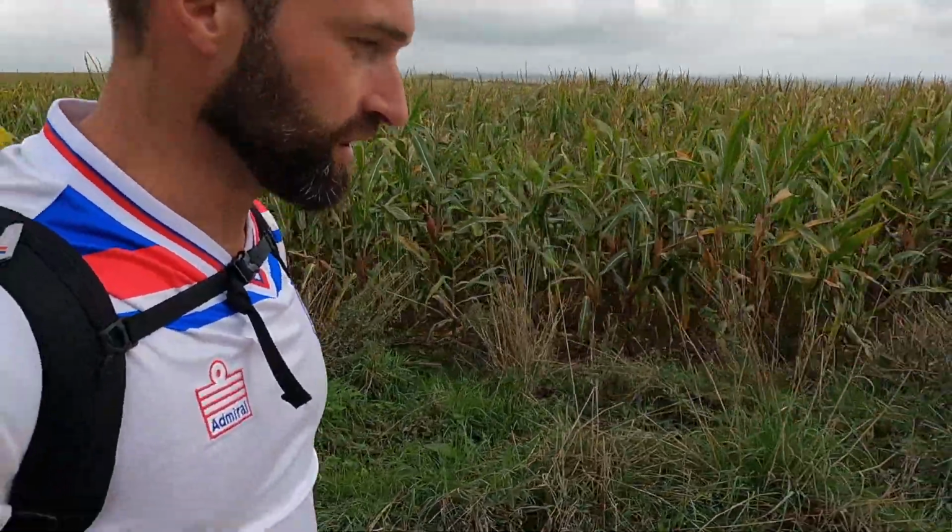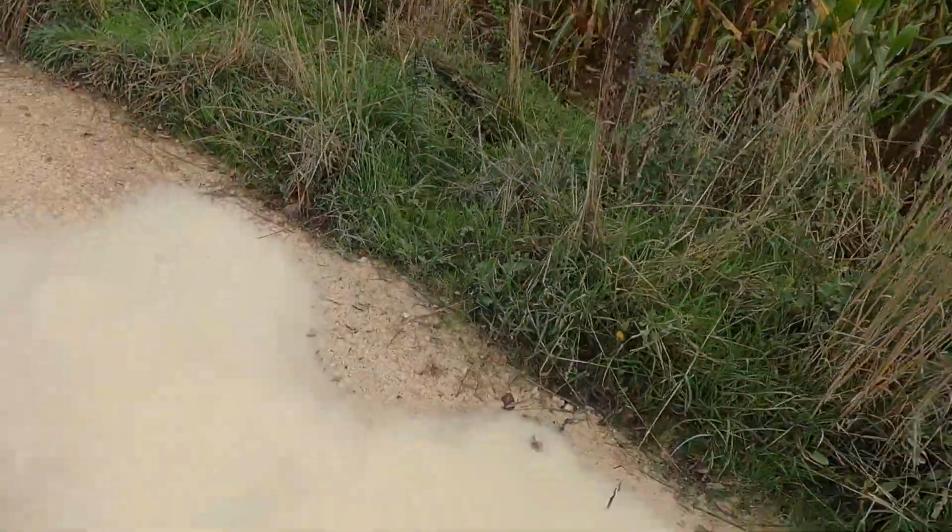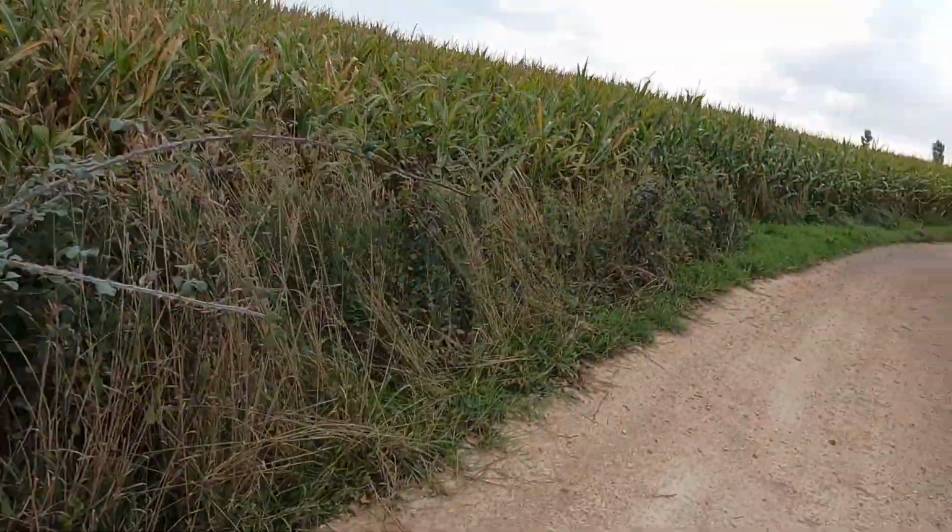So not a lot going on at the moment. You can see these puddles where it's been raining. Walking through the cornfields now.